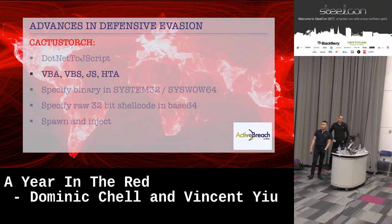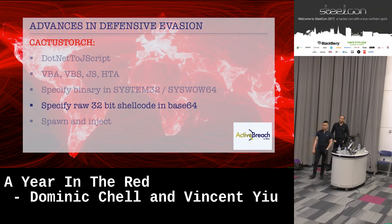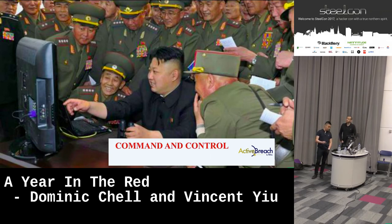CactusTorch currently generates VBA, VBS, JS, and HTA payloads. What you do is you specify a binary, like in SysWOW64 or System32. Cobalt Strike likes to use rundll32.exe. I like to use ping.exe. And you specify 32-bit shellcode in base64. With these two parameters, we pass them into a bootstrap C# binary that I've written, embedded within each one of those file formats, which will then spawn that process and inject into it. I haven't got a demo in this case, but it will be released after the talk.